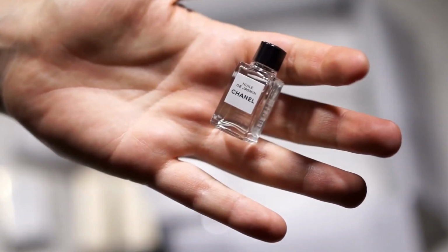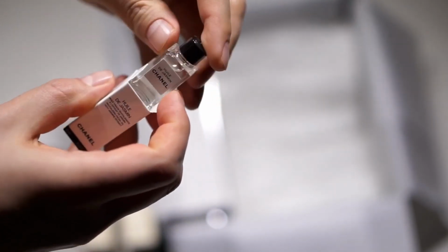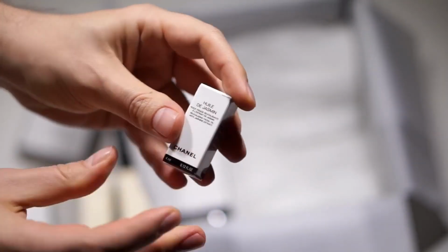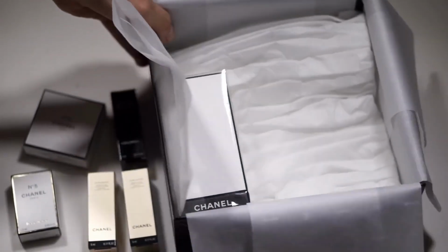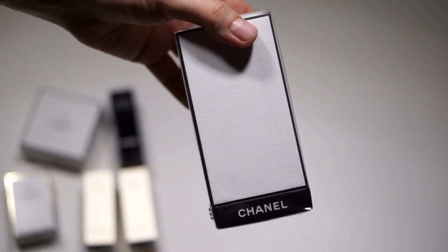The regular product that you purchase in 50 ml also is in glass, and I think it says that it lasts like 24 months after opening it, 12 months or 24 months. So whatever. They just want you to use it up as quickly as possible and then purchase a full bottle, I guess.